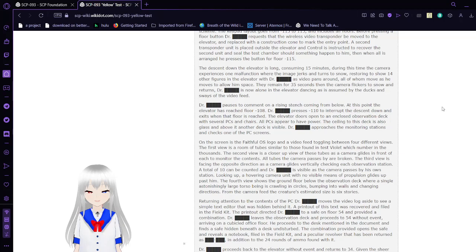Arriving on the cubicle office floor, he proceeds to the desk mentioned in the document and finds a safe hidden beneath a desk, undisturbed. The combination opens the safe and reveals a notebook, filed in the field kit, and a peculiar revolver that has been returned as Blank Blank, in addition to the 24 rounds of ammo found with it.